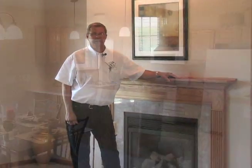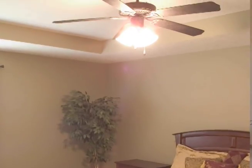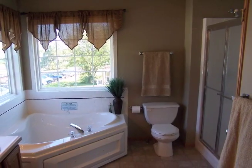Right here we're in the model that's on site, and furnished and is built with most of our standard materials, but does show a lot of options such as cathedral ceilings, coffered ceilings, jet tubs, fireplace.